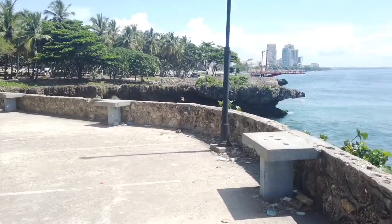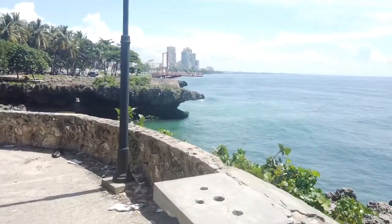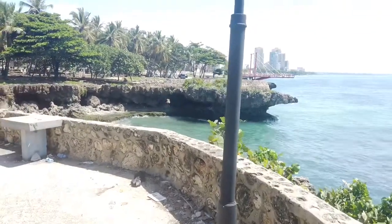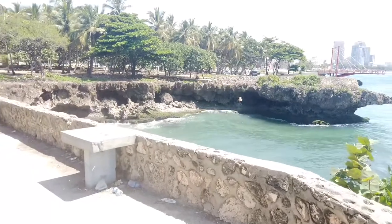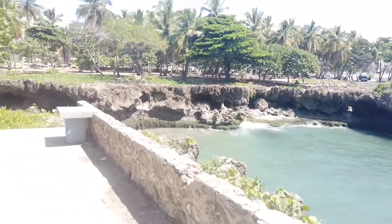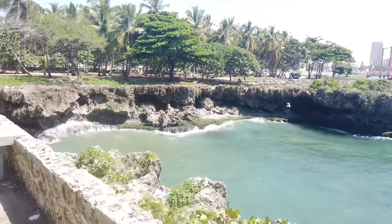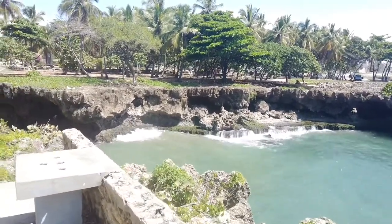Right now we're not far from the historical Zona Colonial. Zona Colonial is probably, I don't know, maybe a mile or less than a mile from here. And there's a spot called El Conde, which is probably a mile and a half from here. It's very historical, where a lot of people come to walk and see the city, a lot of sightseeing, and a lot of nice restaurants, shopping plazas, shopping centers.